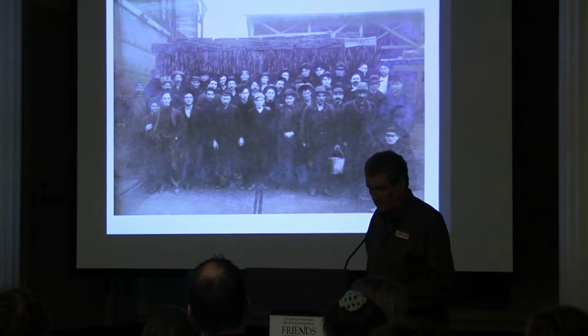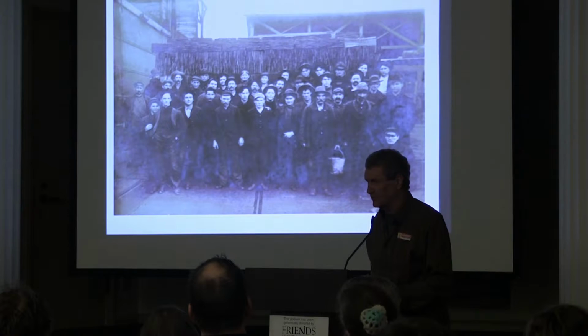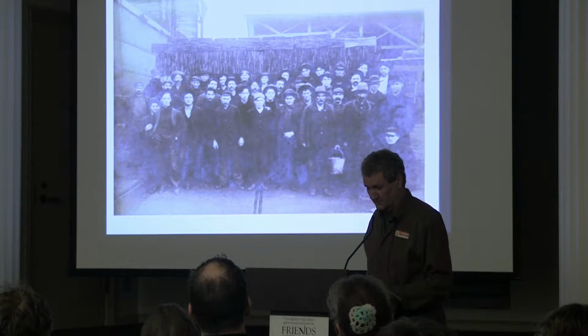The two sides of the strike. These are the shingle weavers. This is the best picture I could find of a shingle weaver crew. This is from the Eclipse Mill, 1904. Although I don't think shingle weaver fashion changed much between then and 1916.